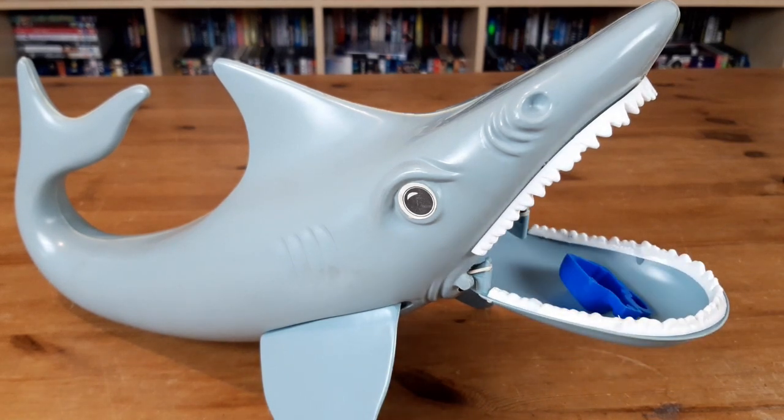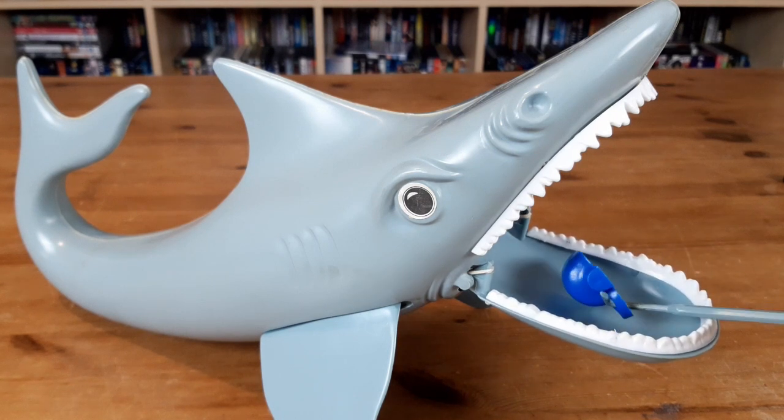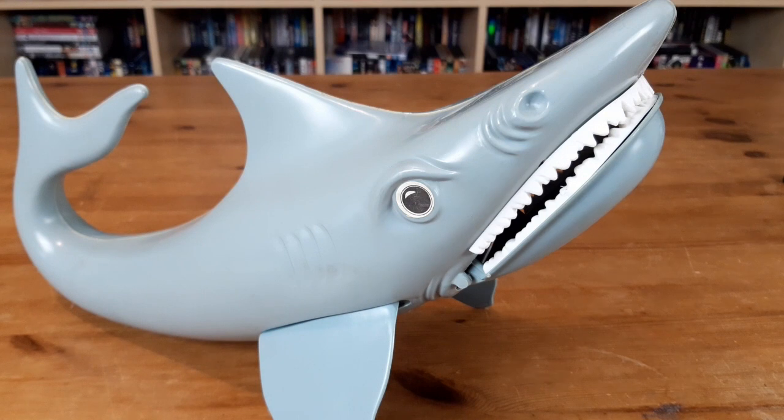Now, I think the replacement rubber bands that have been put in this one are too weak, because quite often it gets down to the last piece, which obviously the jaws probably should shut earlier than that. If you remove this last piece, it snaps up. But yeah, I think that's down to those rubber bands. They need to be replaced with some stronger ones to obviously give it more of an element of surprise.